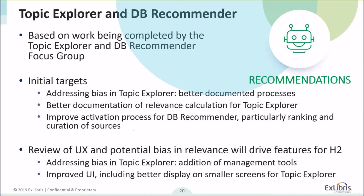So taking a look at how we can do a better job of addressing bias in Topic Explorer, particularly what are some management tools we might add in, and then improved user interface for Topic Explorer. Particularly better display on smaller screens, some smaller laptops, tablets, and smartphones. Topic Explorer can take over the entire screen and make it difficult to interact with all the content there. So we're going to take a look at how those things can interact more gracefully together.